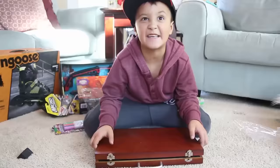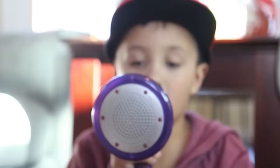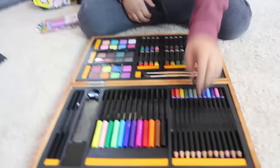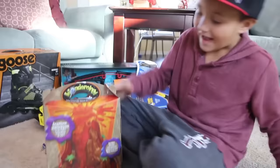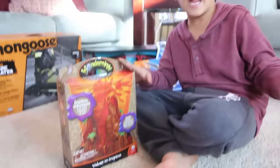And Mike got this thing called a Creatology Young Artist Set. Let's see it. Boom! We got a piece of paper that says warning. Comes with 12 markers, 2 brushes, 24 watercolors, a ruler, a pencil sharpener, eraser, oil pastels. I got a volcano! Boom, a volcano eruption!